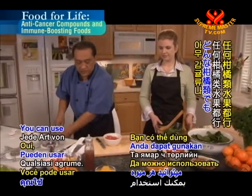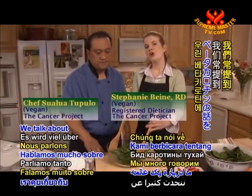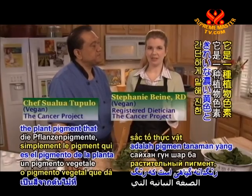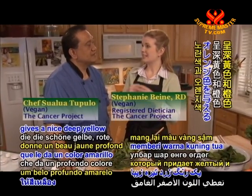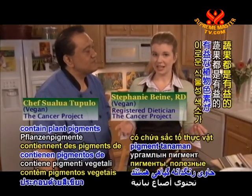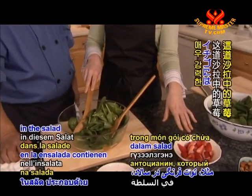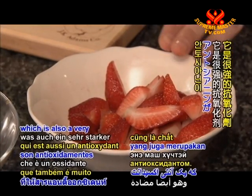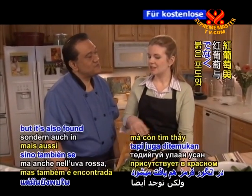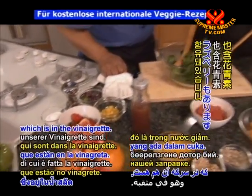Could you just use any citrus fruit in this salad? You can use any citrus fruit. You know, this is such a colorful salad. And we talk about beta-carotene a lot. Beta-carotene is simply the plant pigment that gives a nice deep yellow and orange color. But all fruits and vegetables contain plant pigments that are beneficial. For instance, the strawberries in this salad contain anthocyanin, which is also a very powerful antioxidant. And anthocyanin is not only in these strawberries, but it's also found in red grapes and in the raspberries in the vinaigrette.